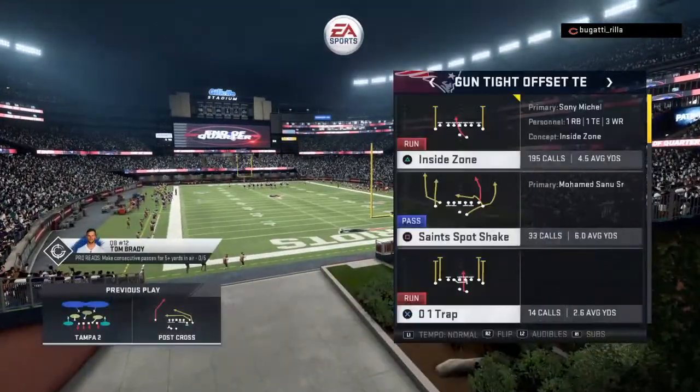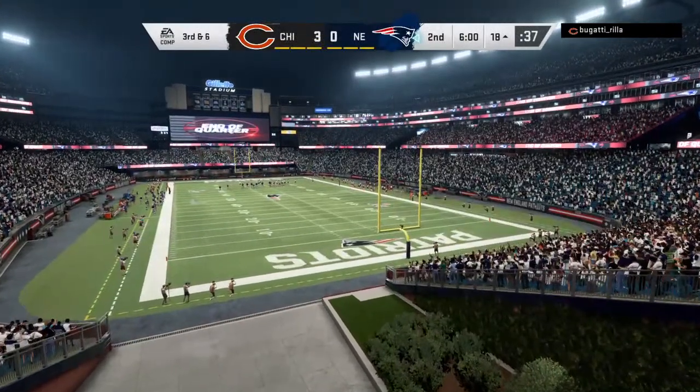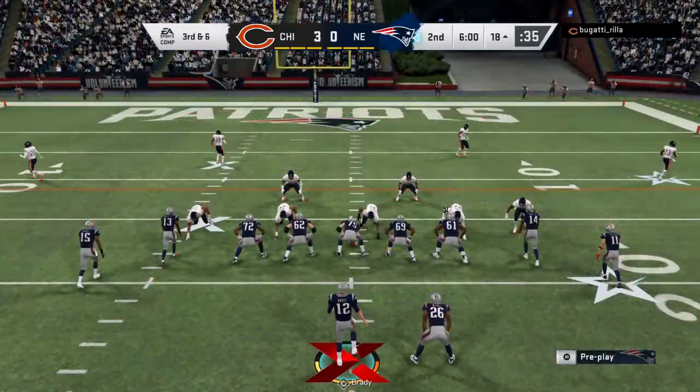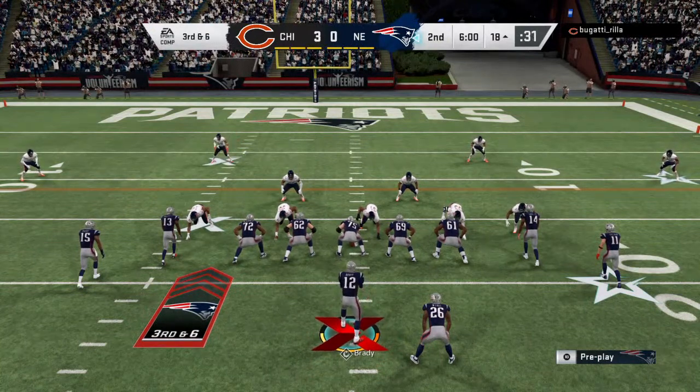And this will probably be the last play of the quarter. 3-0 after 1 on EA Sports. They had the catch on 2nd down, but it didn't help at all, and now they're looking at 3rd down here.